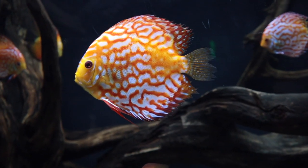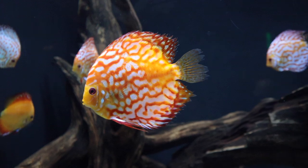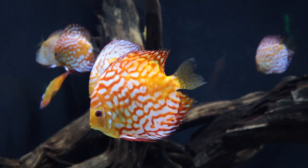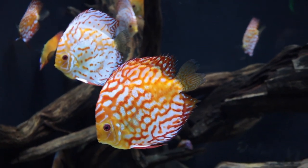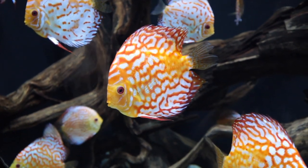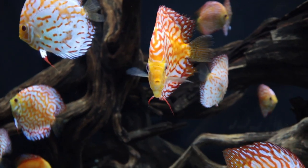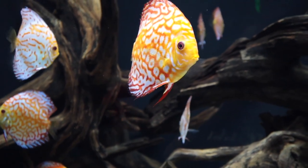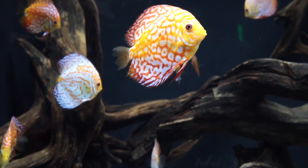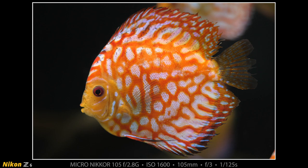Heather continued to make video, and these fish are called discus. This is another aquarium fish that you might see in a nicer American aquarium store. I never kept one in my aquarium when I had one because they're supposed to be a little bit more difficult to take care of and they're very expensive to purchase. But I did make some photographs of these, still using the macro lens. I've finally slowed my shutter speed down to 1/125th and the ISO is under control.